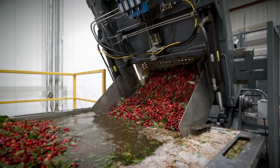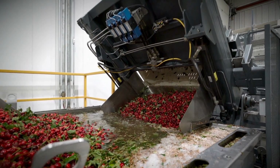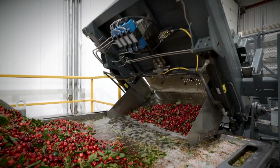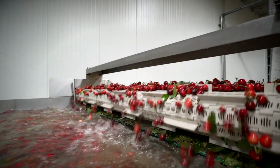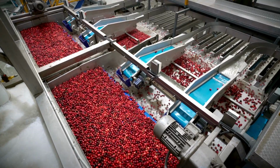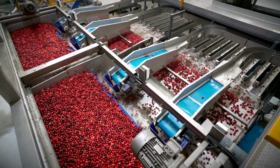First thing we do is we submerge that bin into a tank of cold water, which very gently removes those cherries from the bin. Cherries that have sugar and are good quality will sink in water. Sticks, leaves, and cherries that don't have any sugar or white cherries will float to the top. And so that's the quickest way that we can separate those things away from the good fruit.